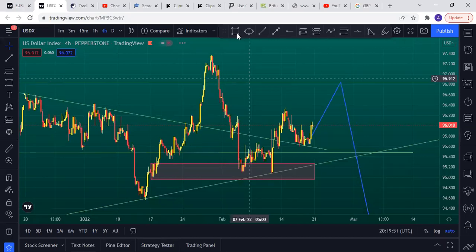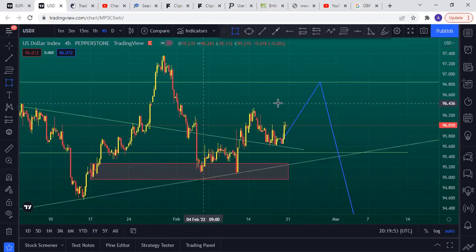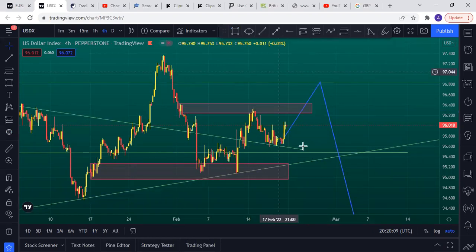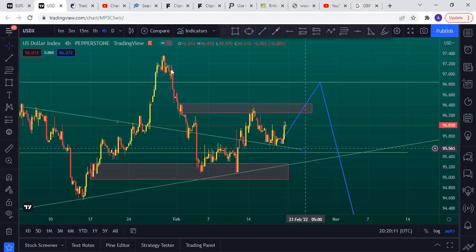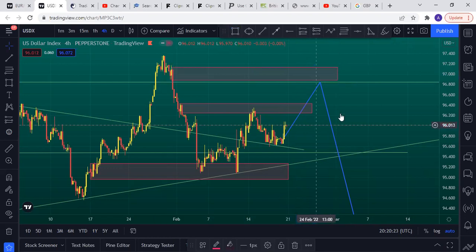All right, as we can see, we've had a rejection from this zone. So we've seen that rejection. Most likely when price gets back to that zone, it would be broken so that we can then have a proper reaction from this area. Which, like I said, is my main target.